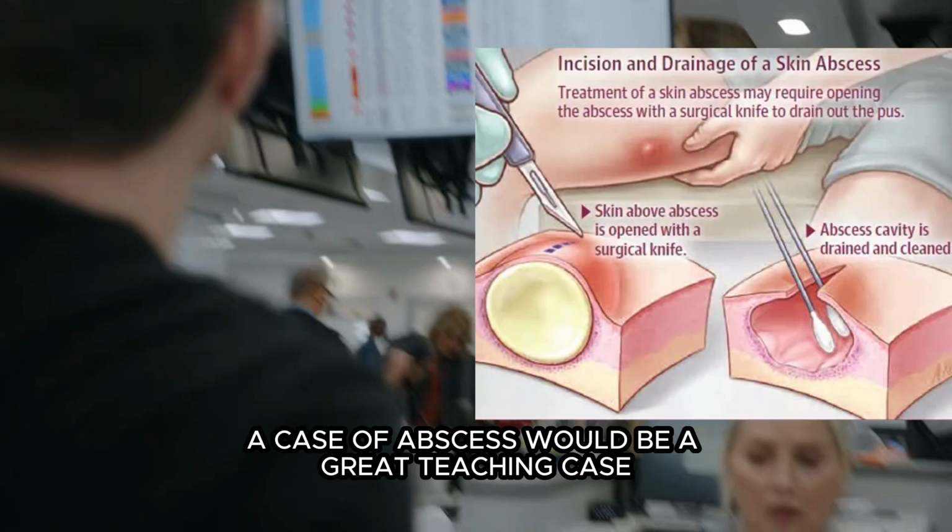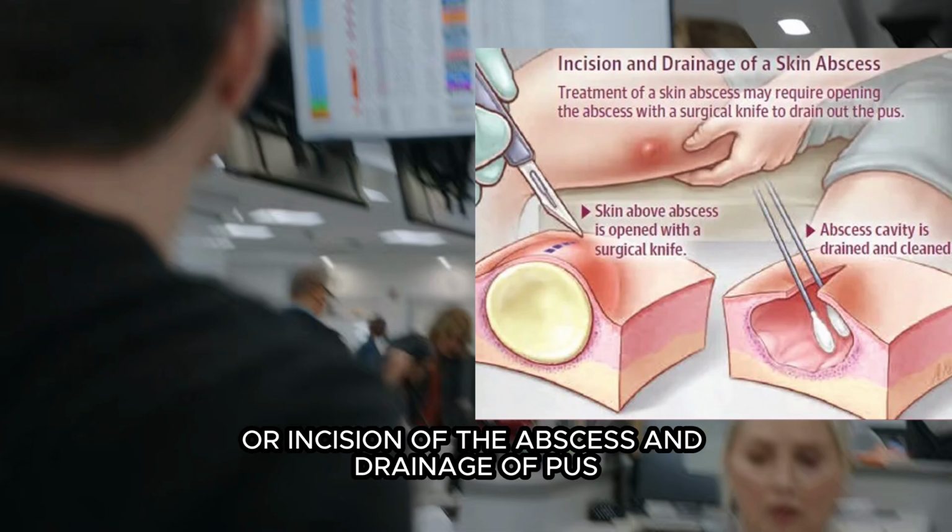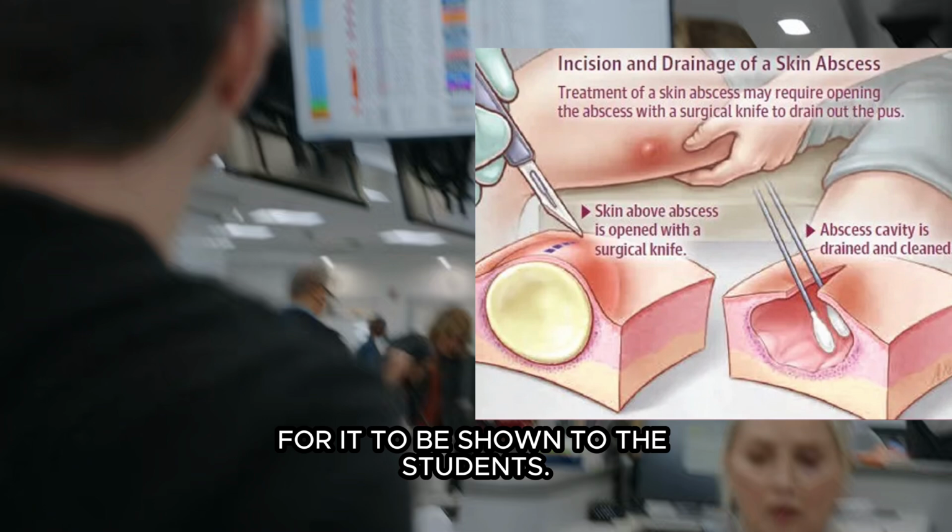Basically, a case of abscess would be a great teaching case because typically an I&D procedure or incision of the abscess and drainage of pus could be done in the ER for it to be shown to the students.